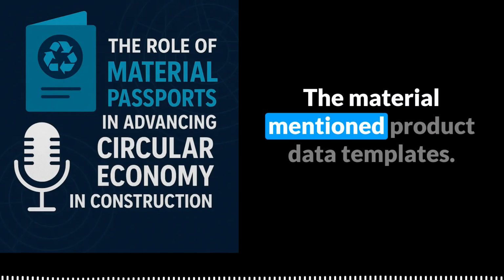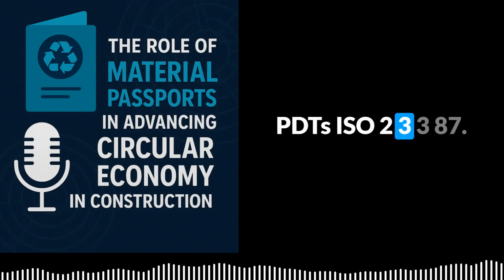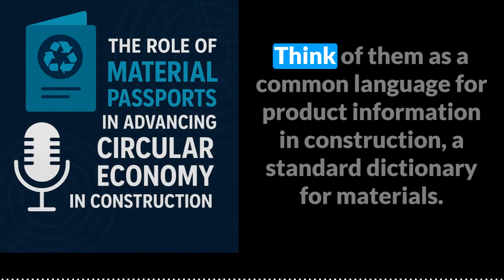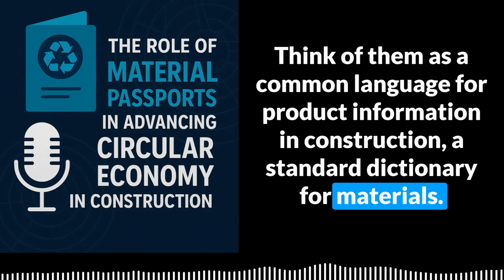The material mentioned product data templates, PDTs, ISO 23387. Yeah, PDTs. Think of them as a common language for product information in construction. A standard dictionary for materials. Kind of.